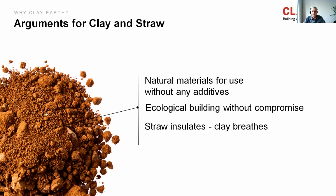The clay, it's ecological building without a compromise. I think if you make up a straw bale house and plaster it with a thick clay plaster, it's ecological building without compromise. More ecological you cannot do. The straw in this way makes the warmth insulation, and the clay breathes. It takes the humidity in the room, gives it back to the room, lets it go through the walls, and so on. And this works very, very well together.